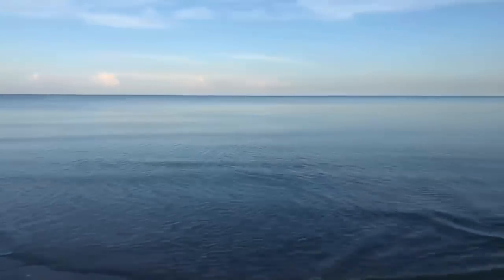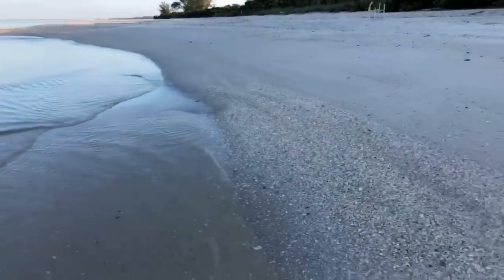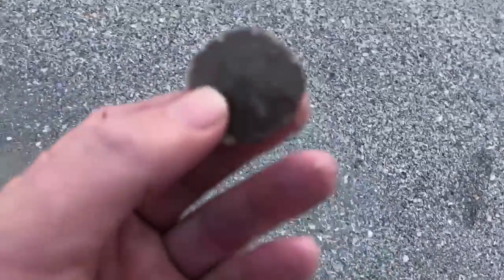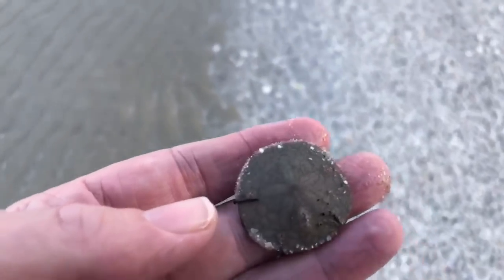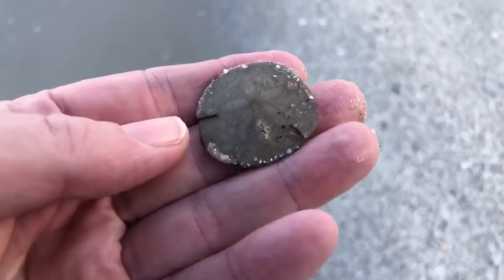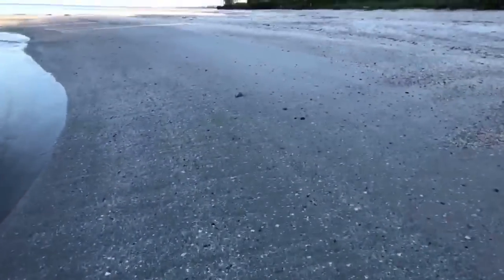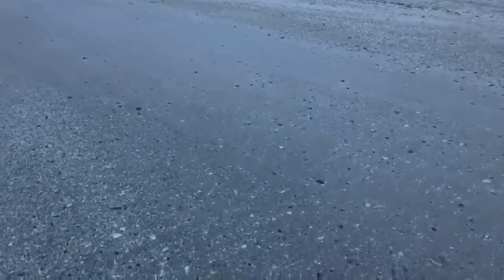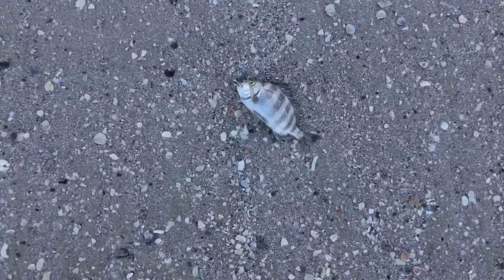Yesterday when I was down at the pier, we saw lots and lots of little baby sand dollars, all dead, washed up on the beach. Same story here. Here's one down here. We've just been seeing tons of little dead sand dollars on the beach. Another little fish that washed up onto the beach overnight.